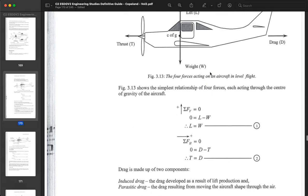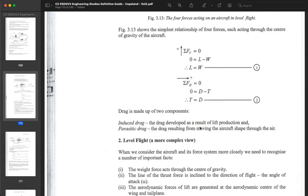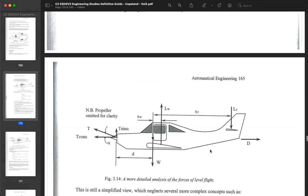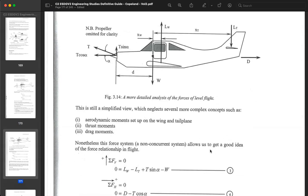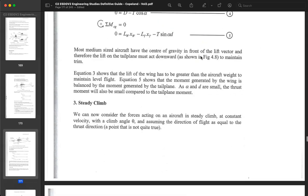Now, in level flight, we know that the lift is going to equal the weight because we're not climbing, and we're going to say that the thrust is going to be equal to the drag. I'm not too interested in that, but it's worth just quickly mentioning. When we talked about couples in year 11, I talked about how the role of the tail, which is LT for tail, is important in preventing a moment couple, providing that third force in order to stop an uncontrolled rotation of the center of mass and the lift generated from the wing.